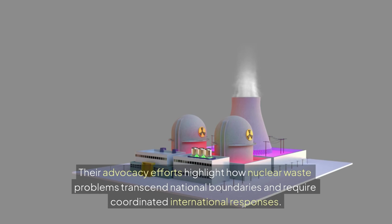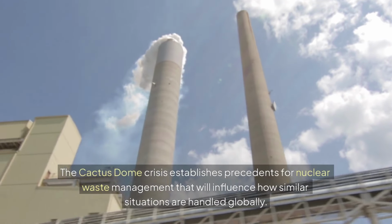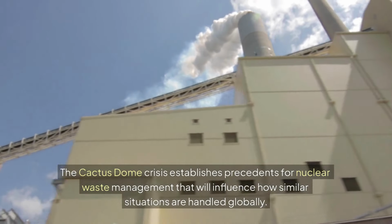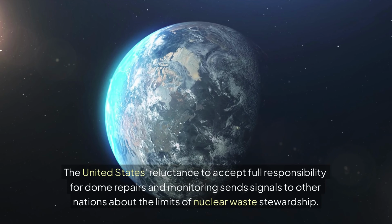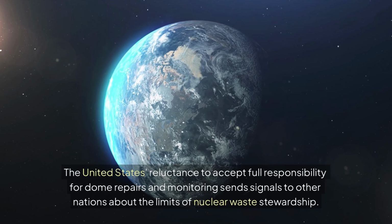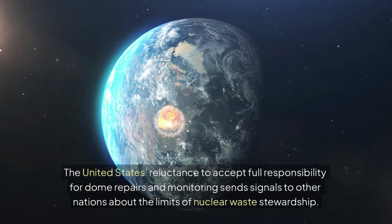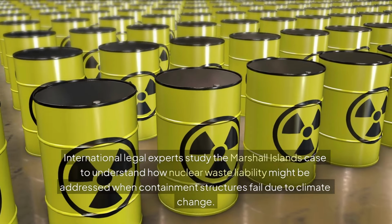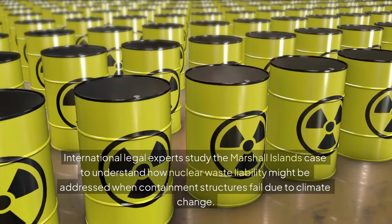The Cactus Dome crisis establishes precedents for nuclear waste management that will influence how similar situations are handled globally. The United States' reluctance to accept full responsibility for dome repairs and monitoring sends signals to other nations about the limits of nuclear waste stewardship. International legal experts study the Marshall Islands case to understand how nuclear waste liability might be addressed when containment structures fail due to climate change.